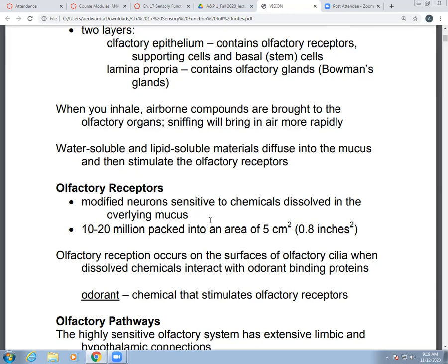All right, so where does the olfactory reception actually occur? And that's on the surfaces of the olfactory cilia. Okay, remember cilia kind of help with movement and moving things through your nasal cavity. So when dissolved chemicals interact with odorant binding proteins, that just means proteins that can bind to a receptor and they smell, or they have an odor. So an odorant is a chemical that stimulates the olfactory receptors. Okay. So our sense of smell has to do with interactions between odorants and receptors.